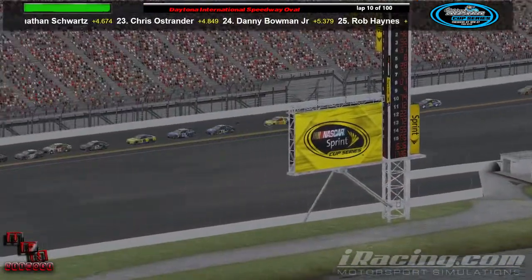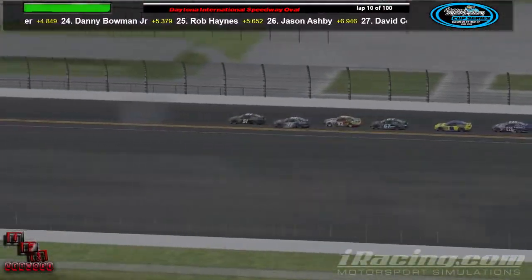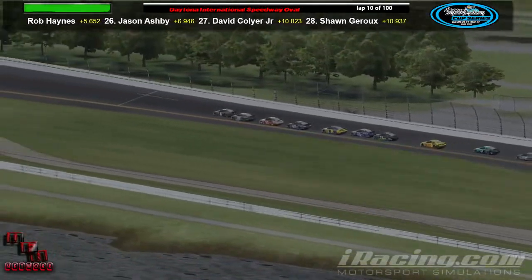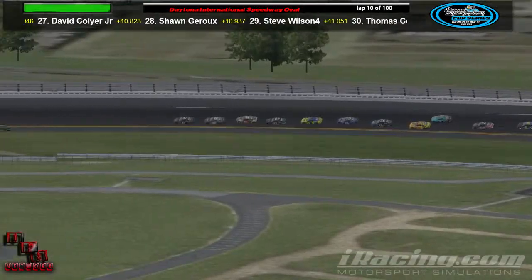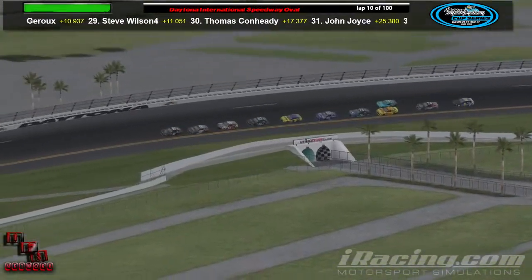Into the backstretch they go. Ryan Cobb now with a total of 7 laps led in this race out of the first 9 complete. It'll be 10 this time around. He should have 8, with the way he's been running. Glenn Murphy Jr. settled up behind him there.